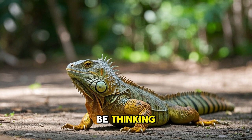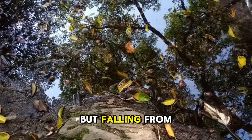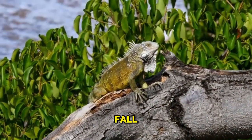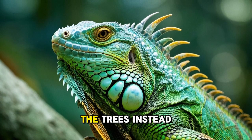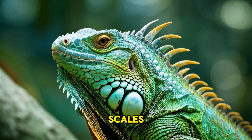Now, you might be thinking, who cares if they fall? They're probably fine. But falling from a tree can be dangerous, especially if it's a tall tree. And even if they don't get hurt from the fall, they might get eaten by a bird of prey while they're stuck on the ground. So why don't these iguanas just stay in the trees instead of taking the risk? Well, it's actually all about their scales.